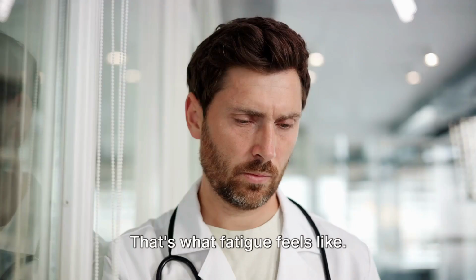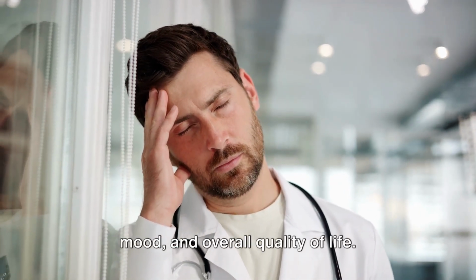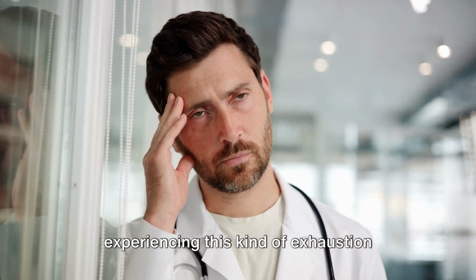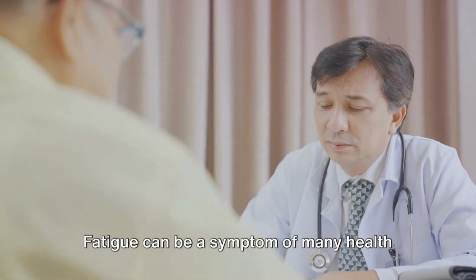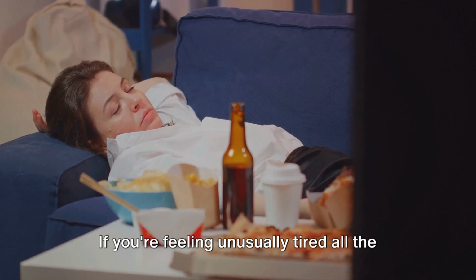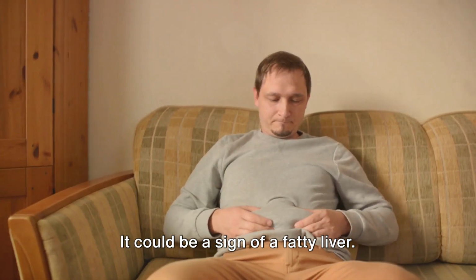That's what fatigue feels like. It's debilitating, it's draining, and it can severely impact your productivity, mood, and overall quality of life. Now, we all have those days where we're feeling a bit off, but if you're experiencing this kind of exhaustion regularly, it could be a cause for concern. Fatigue can be a symptom of many health conditions, including fatty liver disease. If you're feeling unusually tired all the time, it might be more than just lack of sleep. It could be a sign of a fatty liver.